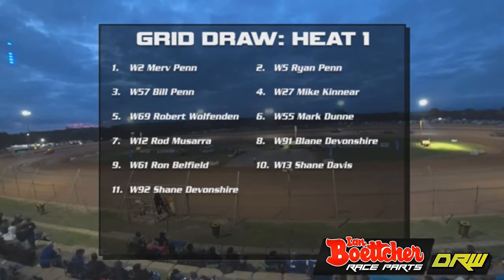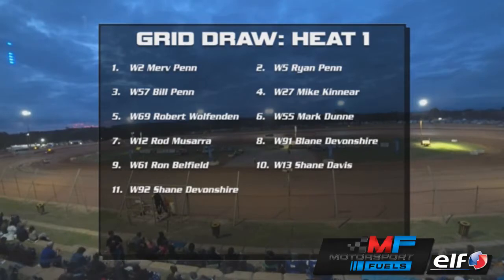Mike Kinnear in car number 27 will start outside of row number 2. The all grey machine of Rob Wolfenden will be starting on the inside of the third row, position 5. Alongside him will be Mark Dunn in the W55 machine. A few cars still filing out in the production sedans, so we're just going to get those lined up. This is heat number 1 over the 10-lap journey.